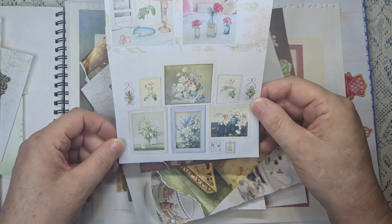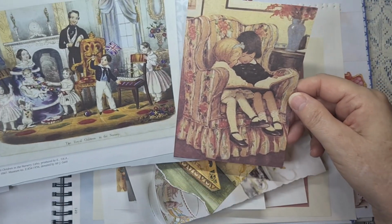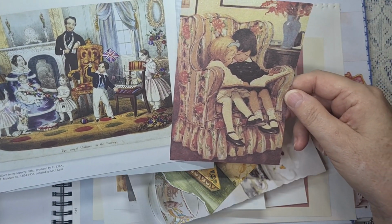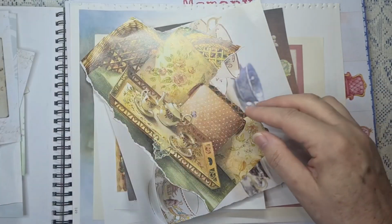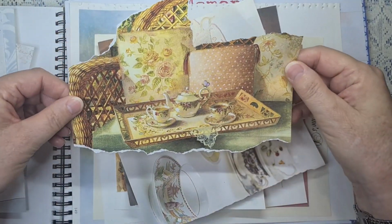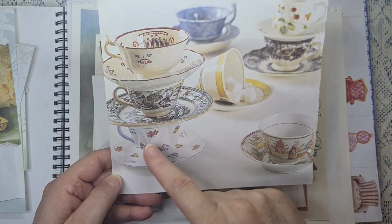And then there's pictures. They could have some new pictures to go on the wall. Because it was children in the nursery, I didn't know if that went, but I'm not too sure if it does. It doesn't look like it's the same era. But I just thought, oh, I like this clock. Yeah, maybe they'd like a new clock on the wall. That's left over from another project. Little tea tray. We might just use the actual tray. I've already used that before, so maybe not.